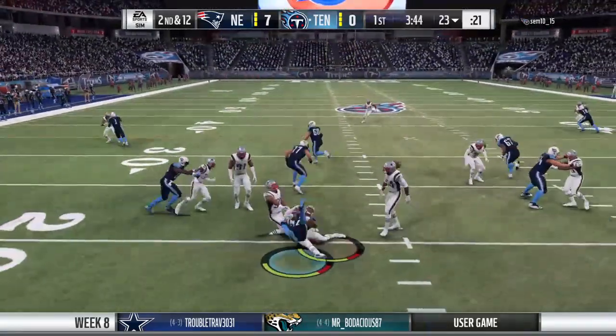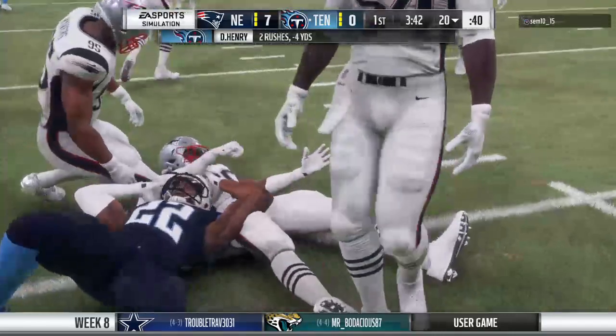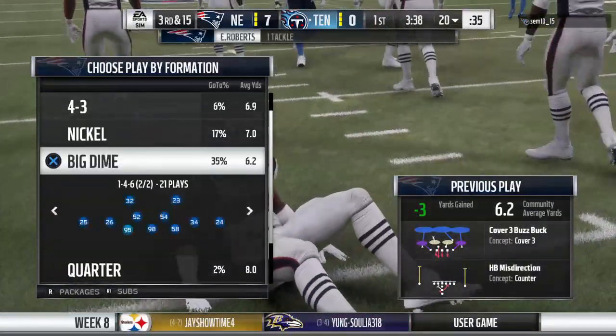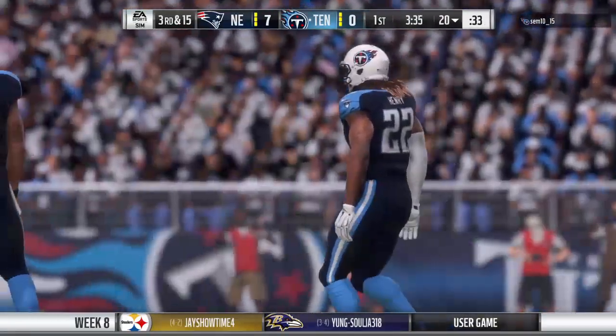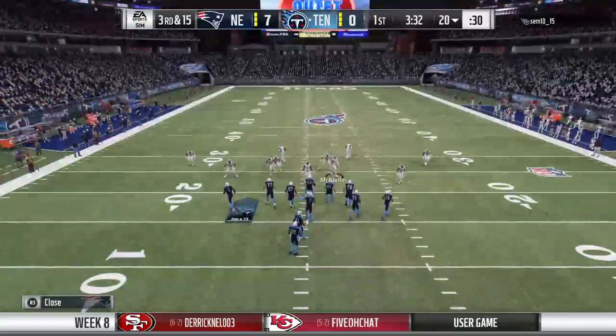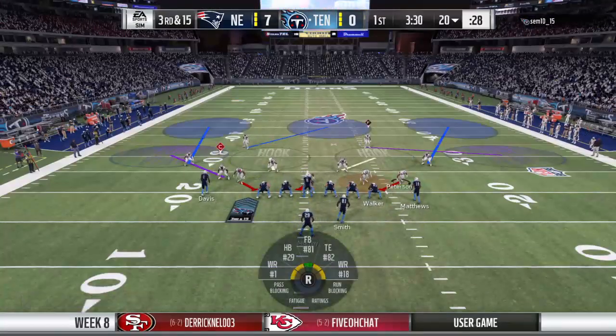They keep it on the ground. This time it's Henry. And he got blown up on that play. Back at the 20. So he loses 3 yards there. Now 3rd down. And on 3rd and 15, we see the dime look. 6 DBs on the field. Playing pass all the way.